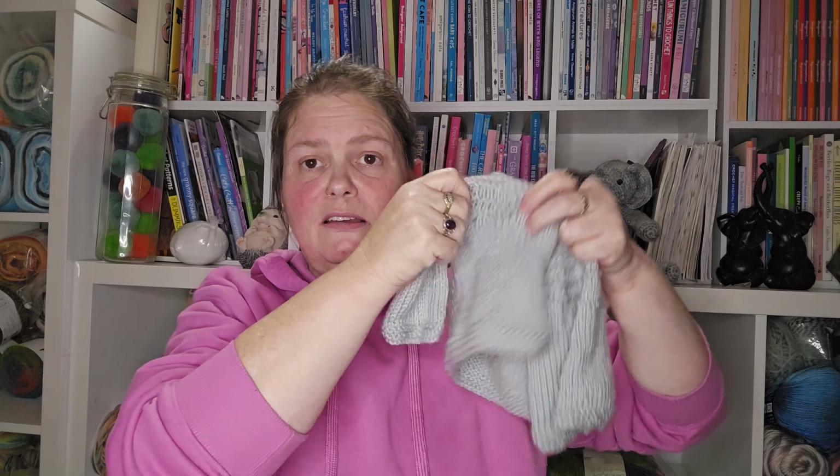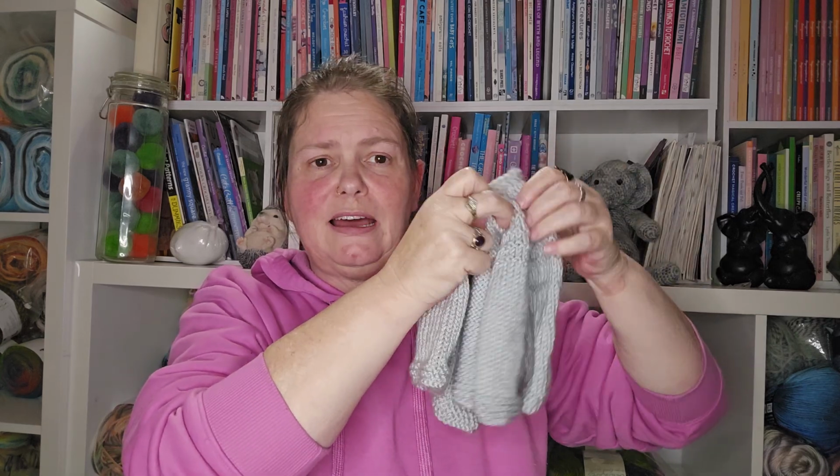So anyway, that's a cardigan I made. It's made out of Maxim something. It's lovely and soft anyway.